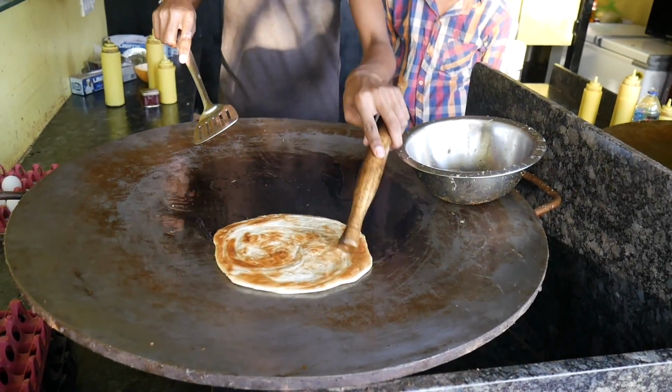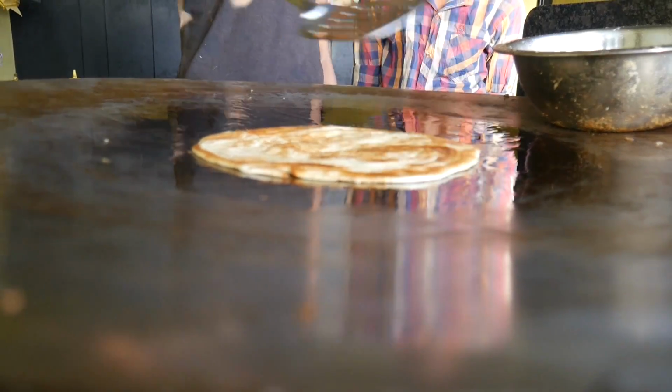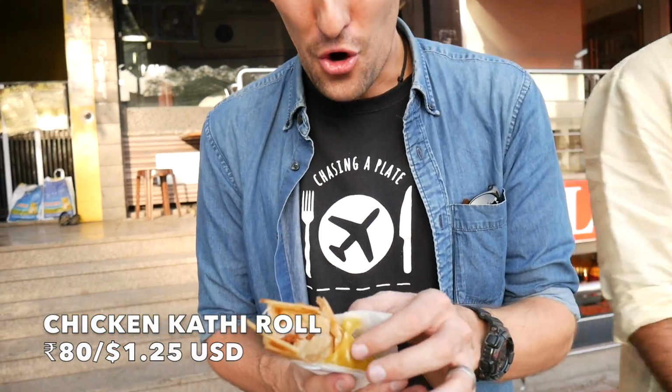Time for our next snack, and I've seen this place here with these giant towers of hot plates that are cooking up bits of roti, which are then being filled with filling to make rolls. So I really want a chicken roll. I've ordered a chicken kati roll, and this looks so crispy.